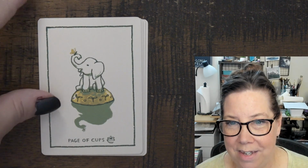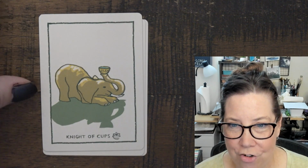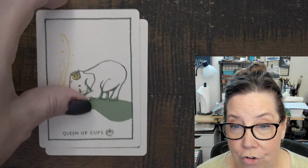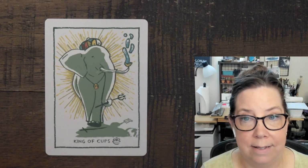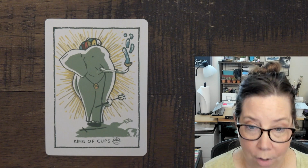And then we have the young energy of the Page, the chivalrous energy of the armored elephant, the nurturing energy of the Queen of Cups, and the powerful King utilizing its inner power to rule. So that is our suit of cups.